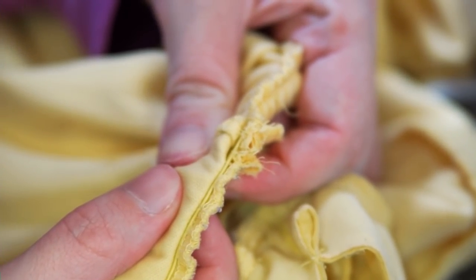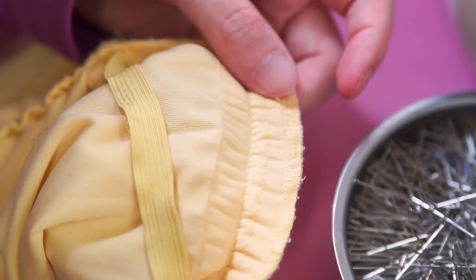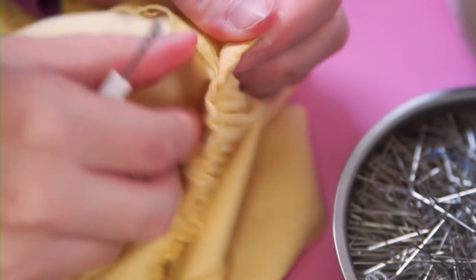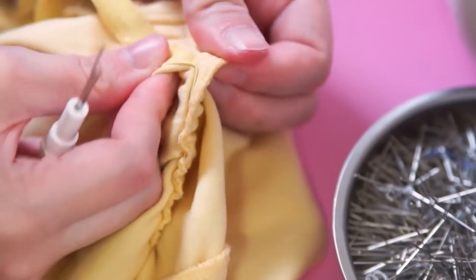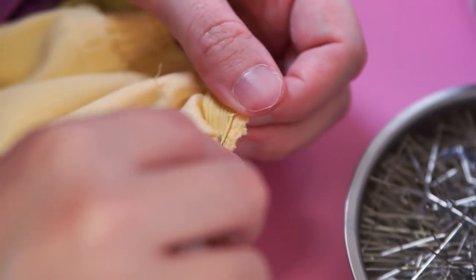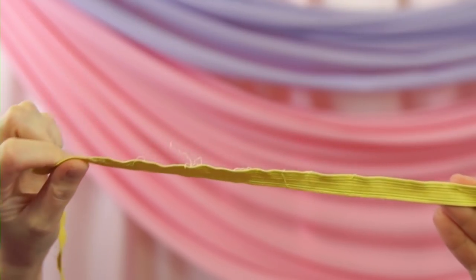Next, I moved on to the elastic. I was planning on just opening up the elastic channel and pulling it in a few inches to refit it. But it turns out it didn't have that kind of elastic channel in it. In fact, the whole elastic placement was done with one stitching line. So I just had to take the whole strip of elastic out anyway. Once I got a good look at the elastic though, it was pretty clear that it needed to be completely replaced.